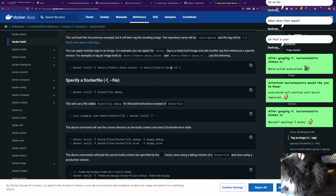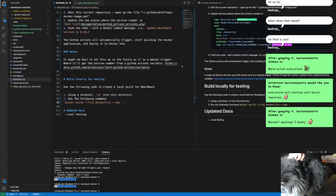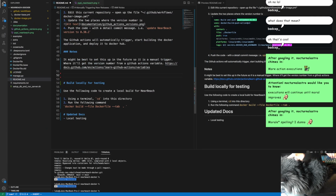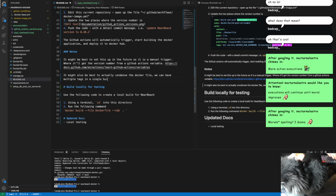Just wondering, so they've got two tags there. Well, I might actually put that as an example. Notes: it might also be best to actually condense the Dockerfile. We can have multiple tags in a single build, i.e. from the Docker documentation.